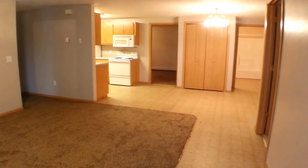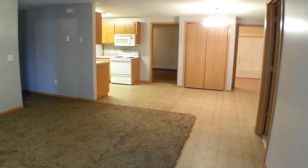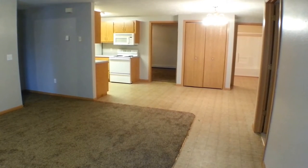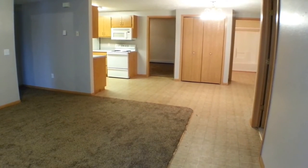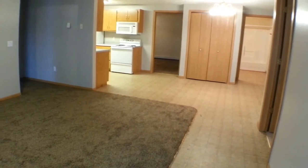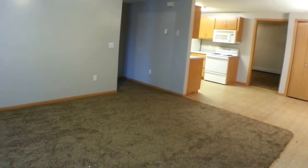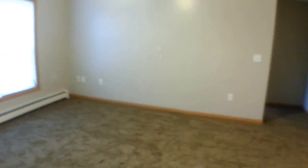Okay, so there are two bedrooms here, one on either side of the unit. There's also a third non-legal bedroom at the back. You have a nice open plan kitchen and dining room area. There's a large living room at the front of the house. It also has a full bathroom as well as a laundry room with washer and dryer right in the unit. Let's go ahead and start the tour.